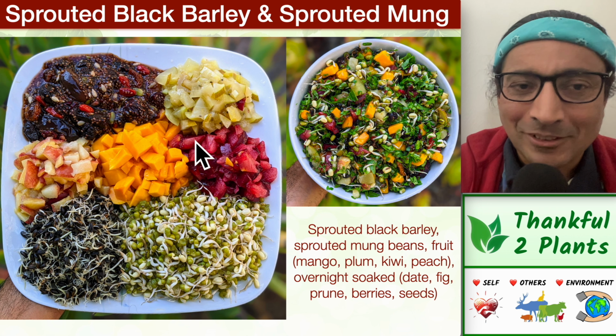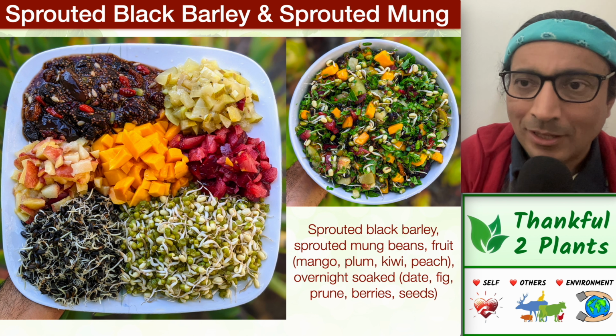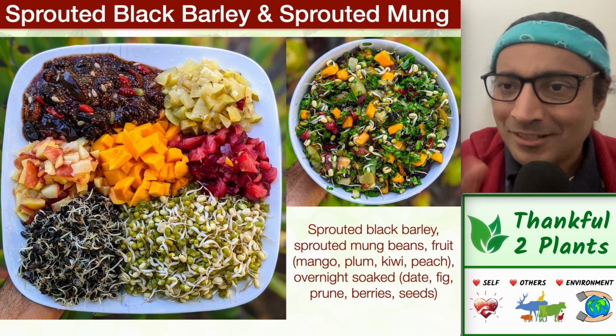It works out. So this is basically a medley of berries and a few seeds soaked overnight. They swell up and it's like a jam. Some berries are piquant, some berries are sweetish, and it's an interesting medley of flavors.